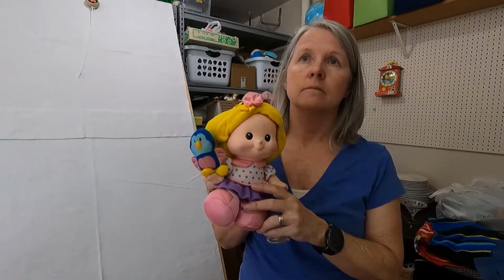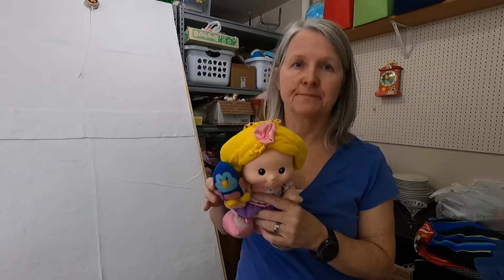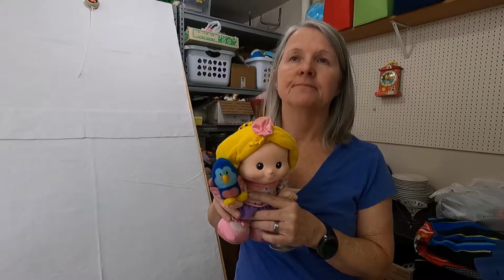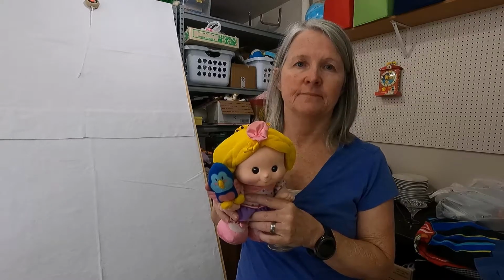Speaking of parts, we've got things worked on today, not plush, but like bread machines. We've been ripping apart, pay $5 at a yard sale, and the parts are worth 40 or 50.